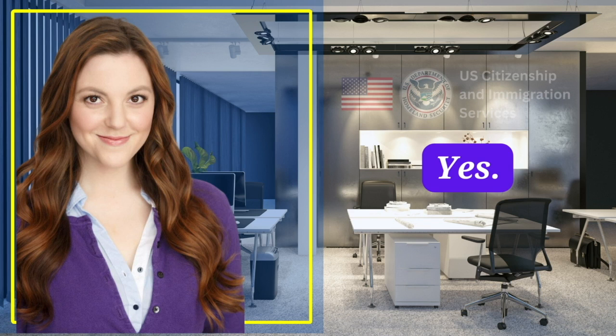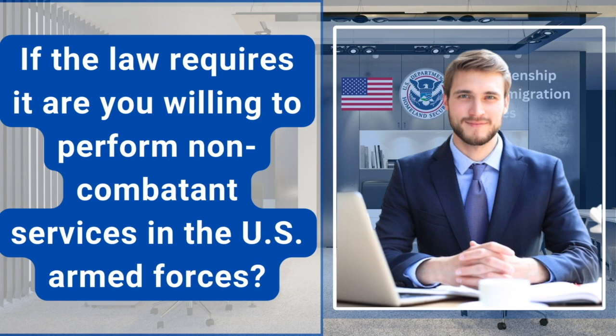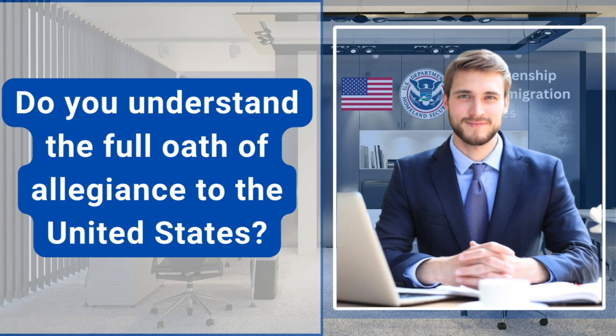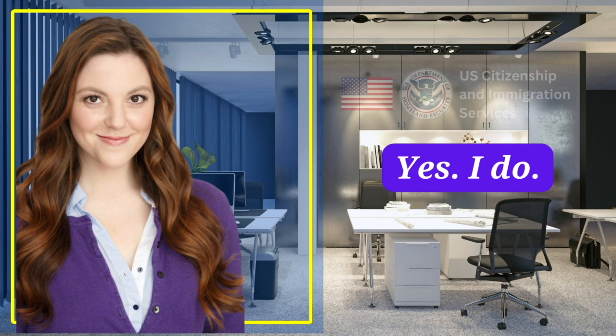Yes. If the law requires it, are you willing to perform non-combatant services in the U.S. Armed Forces? Yes. Do you understand the full oath of allegiance to the United States? Yes. I do.